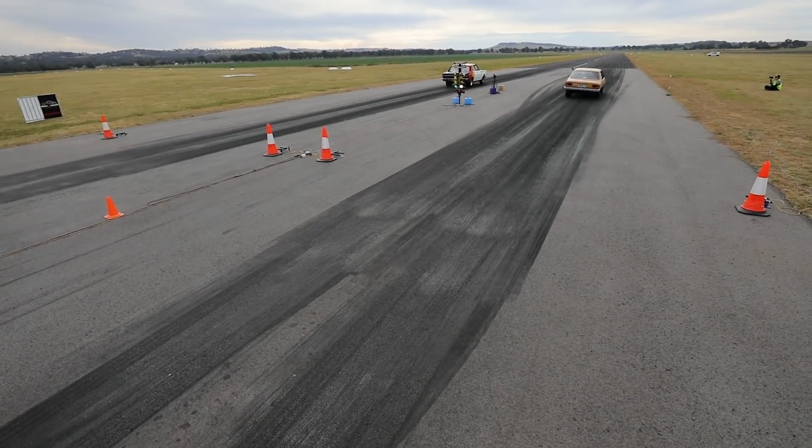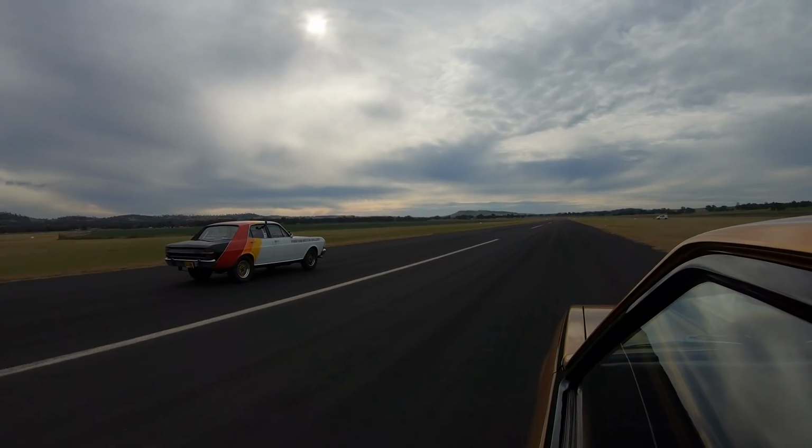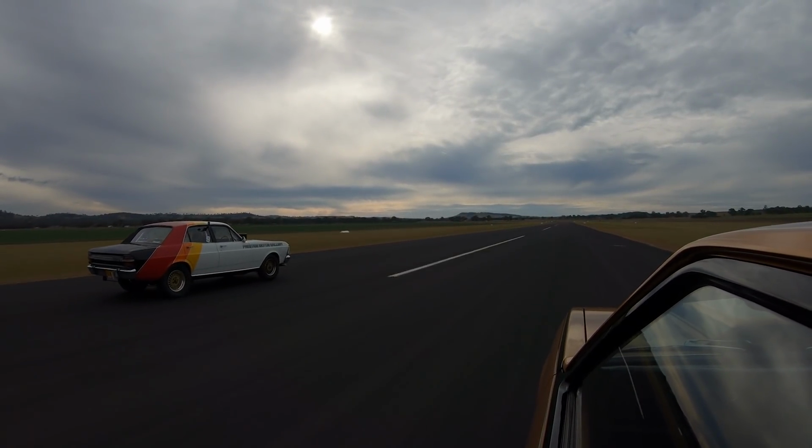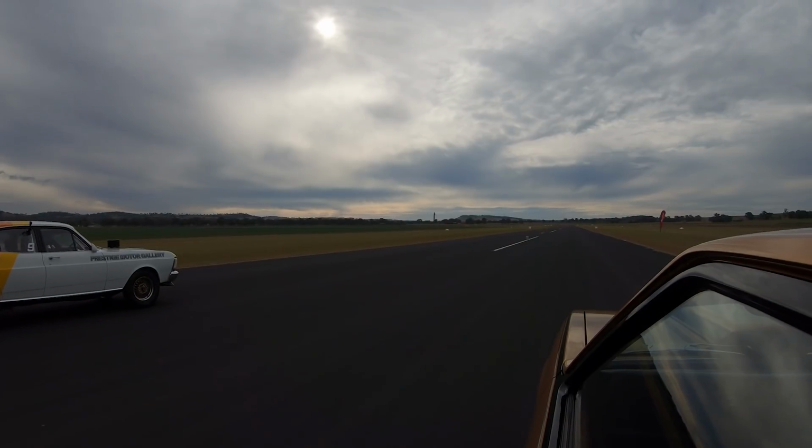You can see the Rainbow, the better launch. He's out a fair way in front of the 100-foot mark, but the top end power of the Tirana brings it home. Look how close it is as they cross the line.